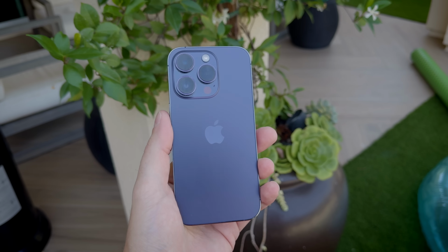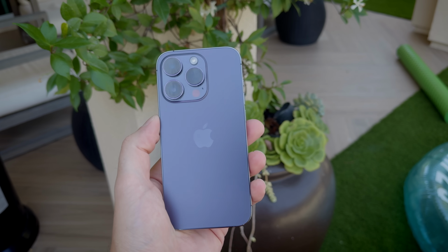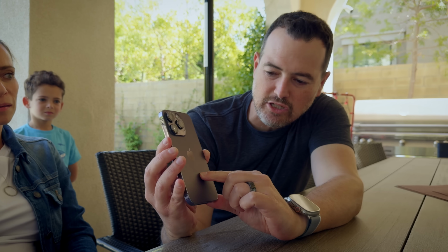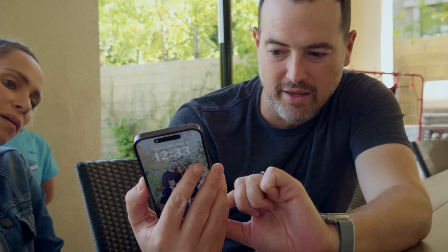So here is the phone. Looks pretty close to perfect. Nothing on the sides, really nothing on the back at all. The only thing I can see is like a little smudge. It's not a scratch down there, just a little smudge you can probably wipe off, and it's gone.